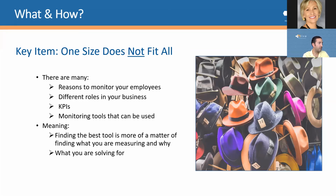There are different KPIs to look at based on each department as well, so it's best to do this by profile. An engineer might have a different profile than a salesperson would, definitely, and different than an accountant. All the data points that are collected, the KPIs, the inputs, would potentially be different by employee.